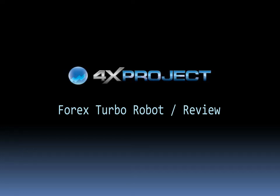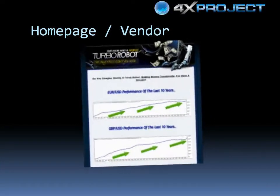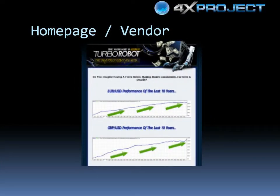4x Turbo Robot Review. Homepage and vendor. The Turbo Robot homepage is signed with Jason Forts. At the beginning of the page, we see two nice graphs mentioned as 10-year backtests.